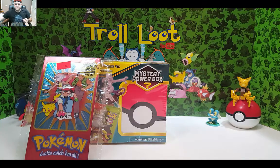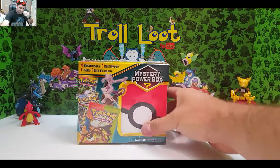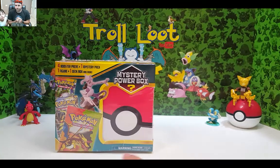So with that being said, let's go ahead and see what's in this mystery box. This is the new mystery box from Walmart. I was shopping today and I saw like four of these things. There's a lot at the Walmarts. They're about $35. I'm going to be honest, I think this is kind of pricey for a power box considering there's no graded card or any kind of graded piece that's going to come out of this. Well, it has four booster packs.